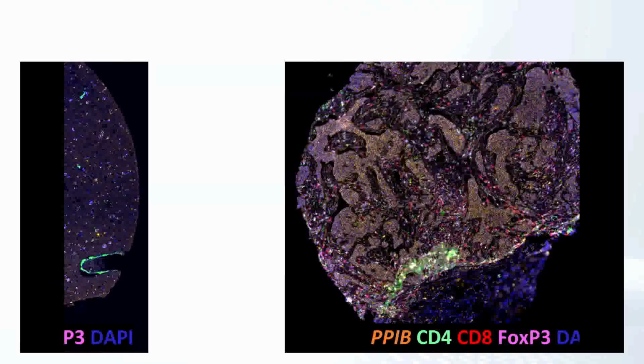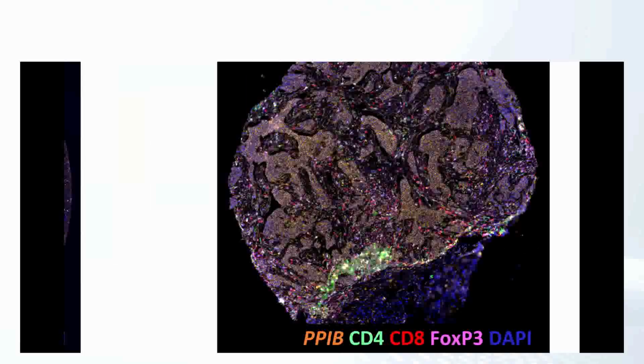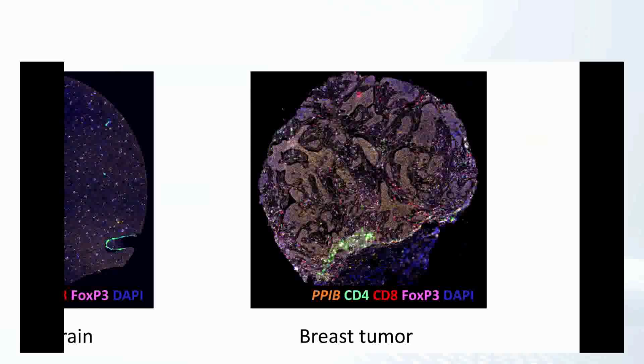And on the right side is, let's see what it is, a breast tumor. Of course, in the tumor region, they have a lot of PPIB expression, and also, as expected, within this tumor region you will see a lot of different immune cells.